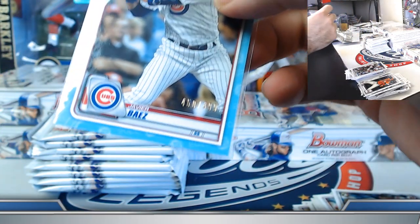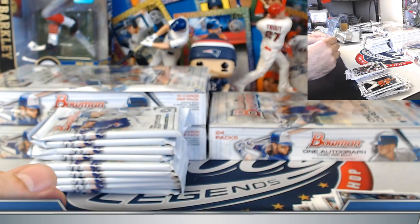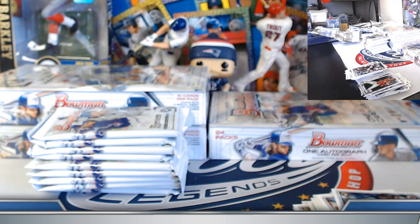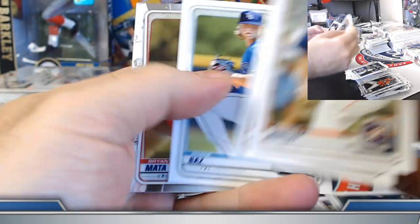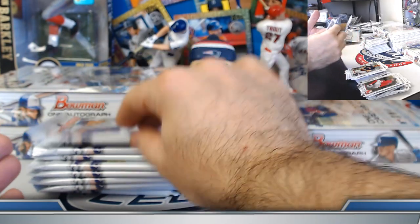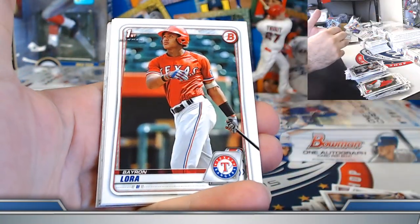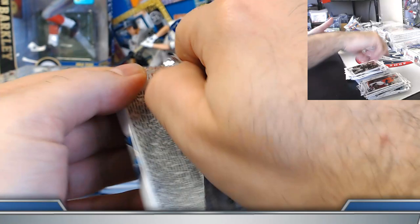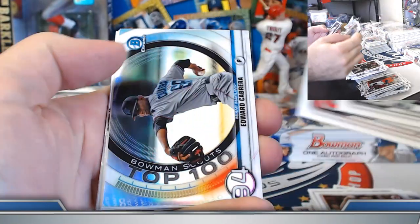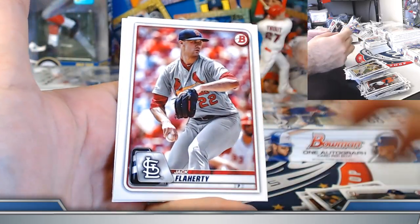All right, little parallel on the Baez spot here. See if we can get you going with some auto action. A little rookie action on Nico Hoerner as well. Dylan Cease, 30th Anniversary Rookie. Luis Robert, Spanning the Globe. Luis Robert, paper. Edward Cabrera, Top 100, Marlins. Jackson Rutledge, First Bowman for the Nats.